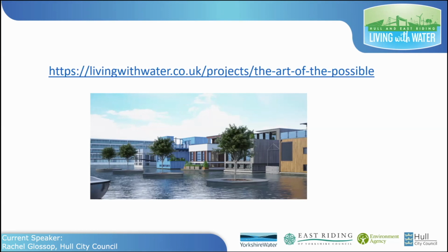But the image on here is how we see parts of the city, certainly, being in the future, because we won't be able to keep the water out. So we are going to have to look at innovative ways to let the water in.